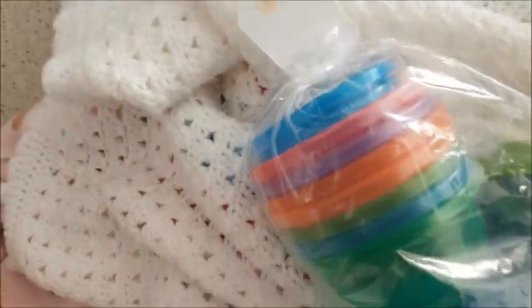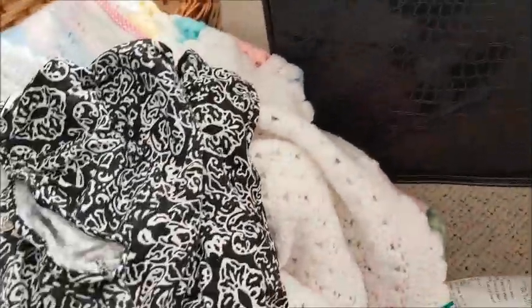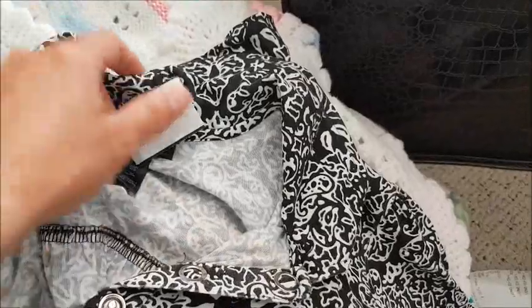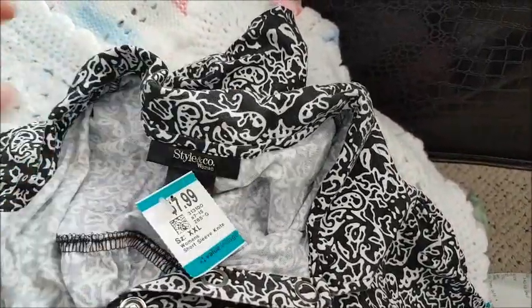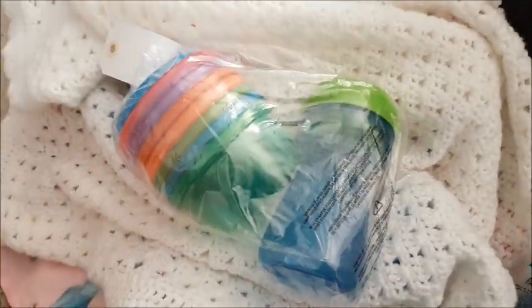All that, and then oh, this is for me, I think. Yeah, this is for me. I thought, you know what? Why not? It looks brand new. It's only $7.99. So hopefully it'll fit. I never tried it on, but I thought, eh, might as well. Oh, I feel something else in here.